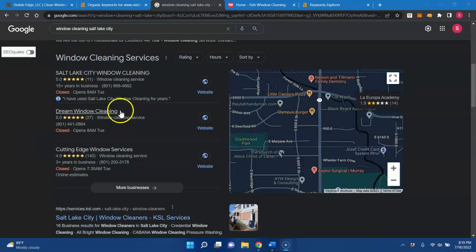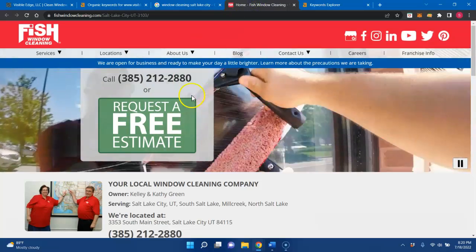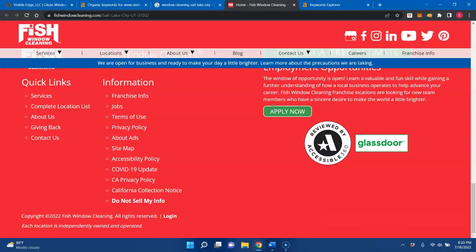And being in the Google Map Pack gives you about 30 to 40% of traffic that goes to your website, and then they give you a call just from right here. And then we go down into the organics right here, which are two directories. And then we have this Home Fish window cleaning, and this is their website right here. And they have a decent amount of content.